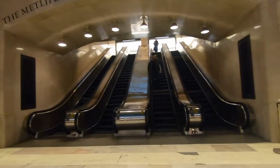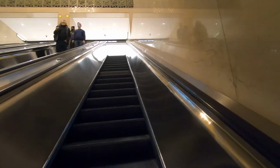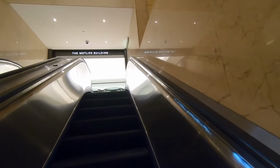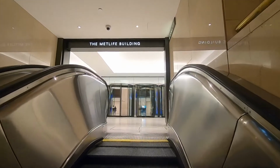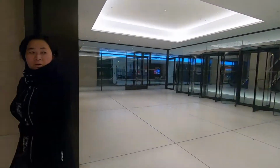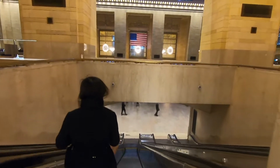Just having a look. I just fancy getting up these escalators. Just want to have a look what's up here. The MetLife building. I wonder where it's going to take me. I wonder where this elevator is going to take me. Oh, is it going to lock me into a building? Am I going to have to show my pass to get into the MetLife building? Actually, I don't think there's anything here. There's nothing here. I'll go back down actually.